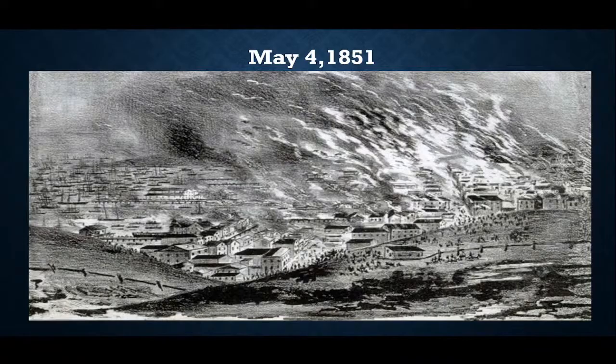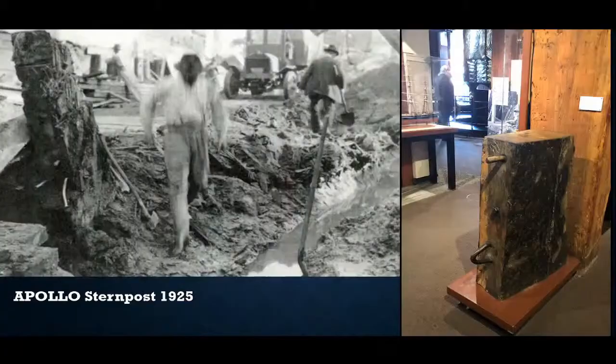The worst of San Francisco's 7 fires within 2 years started around 11 p.m. on Monday the 3rd in a paint and upholstery store at Portsmouth Square, just a few hundred yards from here. And it burned all the next day. 50 years later, in 1901, and then 1907, 1921, and 1925, construction projects encountered different parts of the ship.